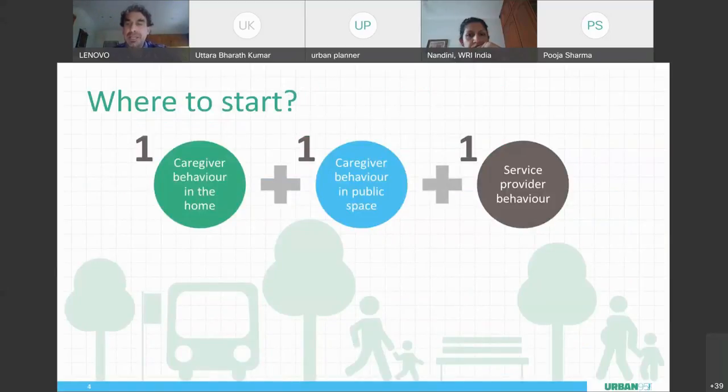So where do we recommend people start at Bernard Van Leer? We have a framework that we call 1 + 1 + 1. And so that's, think about at least a behavior of caregivers in the home, or a behavior of caregivers in public spaces, or, and this one's a little bit different, a behavior of service providers.